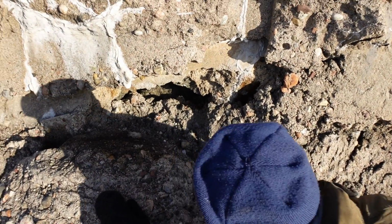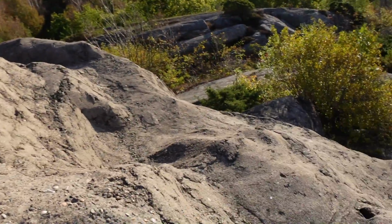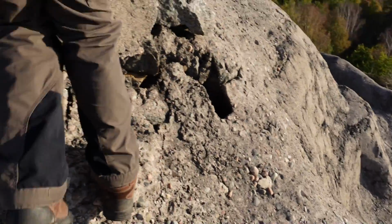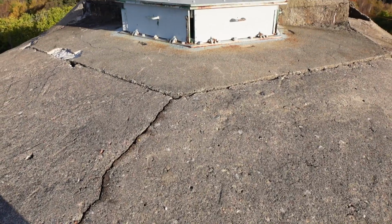Got something here, we cannot figure out whether that is to the inside. And you can see now here, wow, this is a bit scary to be honest, but we'll manage. And up there, that's our target. You want to see a very special view of a fire and control bunker on the top of a mountain?